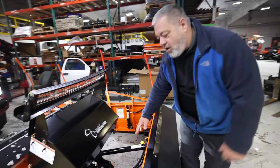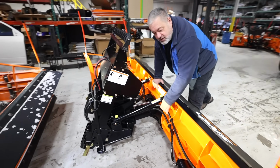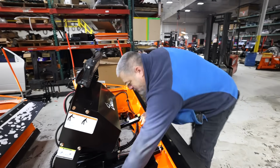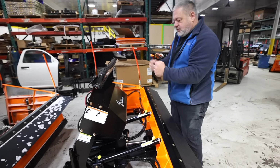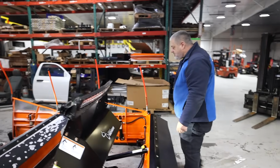So we got that, and all the hoses, all these things here, how we're containing the hoses, and there's less of them. We had 2 push cylinders. Now we have just one big one in the center. It's just a more uniform push right on the center, and it's just cleaner and eliminates a lot of hoses.